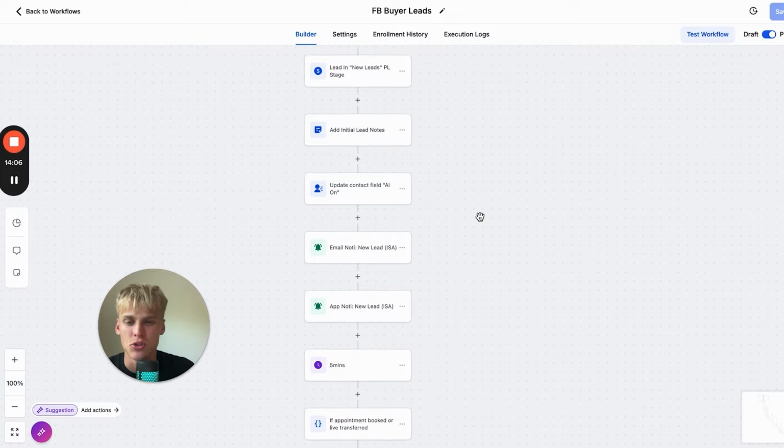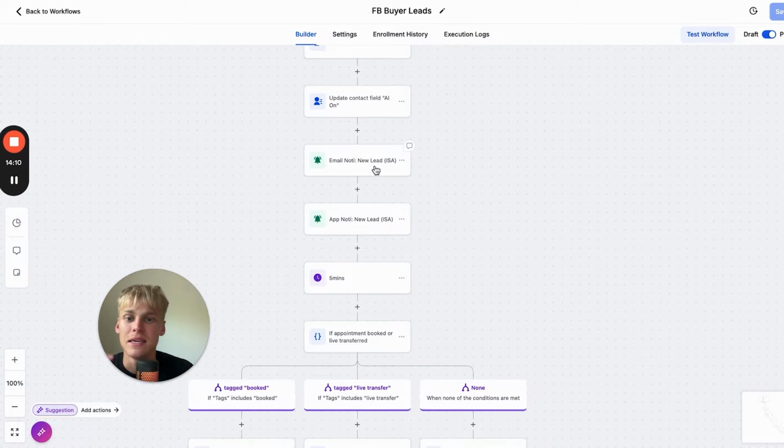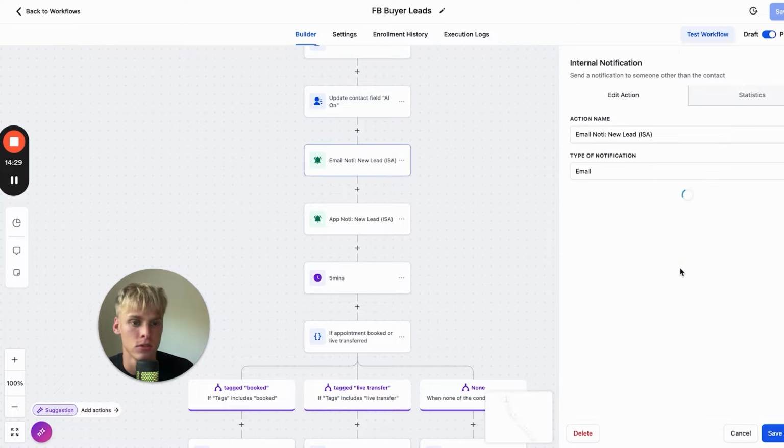Again, I don't want to get too nerdy into this and go over everything, but basically what this is now going to do is email the ISA, hey, new lead. The ISA is the person we put in place to call these leads for us, right? Because we don't want to do that. It's a low leverage activity because the pickup rates are low. So we notify our caller, and this is exactly what it looks like.